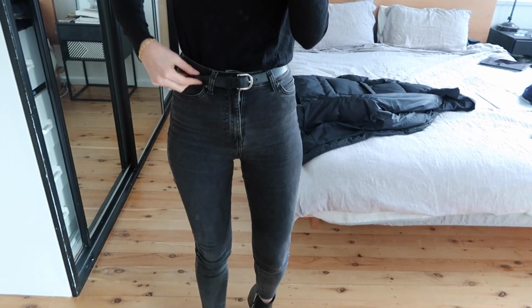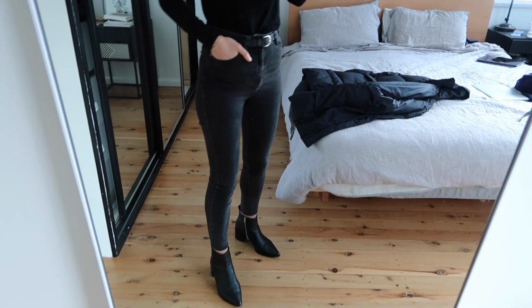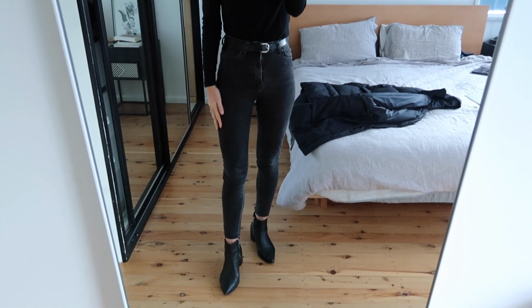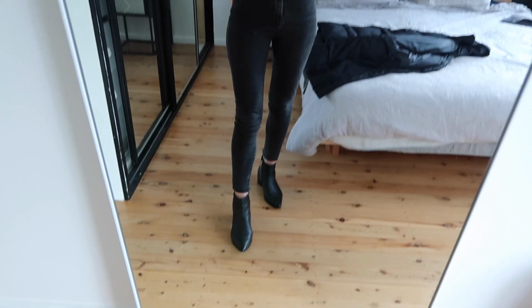My belt is my Isabel Marant belt. My jeans are my Dr. Denim skinny jeans, which are shaping up again to be one of my most worn items of the season. I love these, they're so comfortable, and honestly, if they ever tore, I'm gonna have to try to get them repaired because I don't know what I'd do without them.